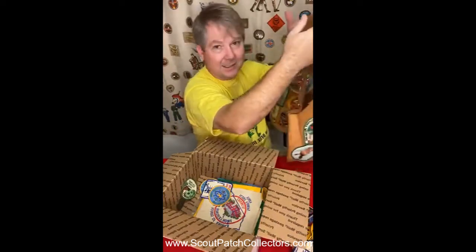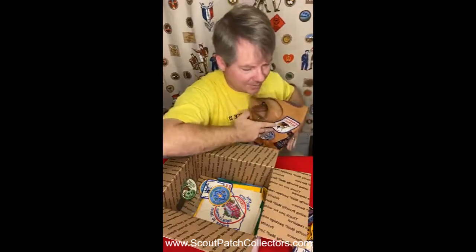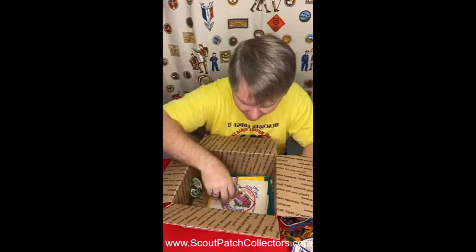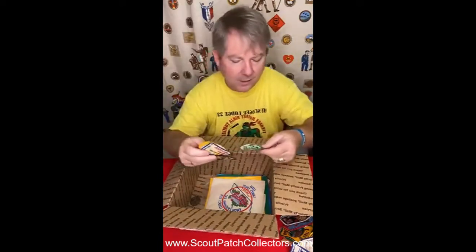I'm almost surprised this isn't what he would keep for the grandchild, but maybe he kept something like an Eagle Medal or something like that. A lot of times when I get these collections, people will keep their merit badge sash and their Eagle Medal because those seem to be things that they earned and maybe they don't feel right about getting rid of them. So just a couple of other things.